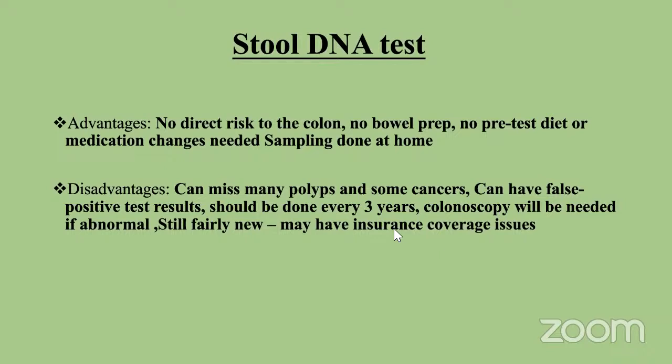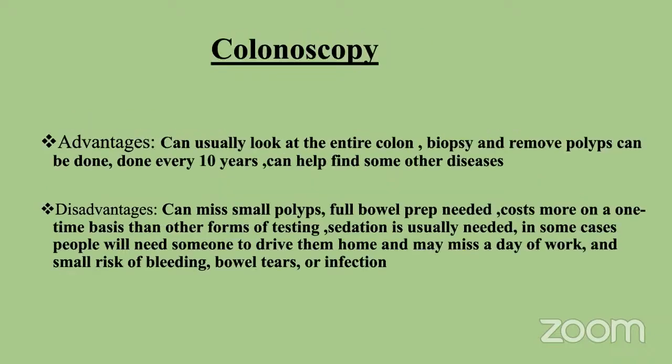So basically, whatever we choose for the stool, it's non-invasive. I mean, there is no direct risk of colon injury. So this is the main advantage for all of the stool-based tests. The disadvantage is that it could be false positive, but if we find any abnormality, it should be followed by colonoscopy.